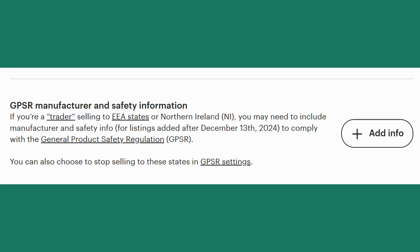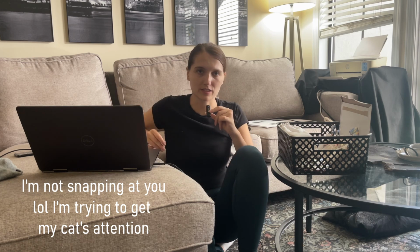And then two, there was something called, I think it was called the GSPR guidelines, which is all this information about who the manufacturer is, which is me, but also health and safety regulations. And I just want to make sure I give myself some time to actually fully research what the GSPR requirements are before I start offering international shipping.